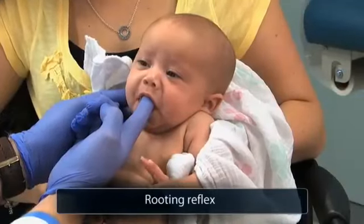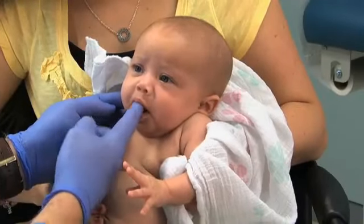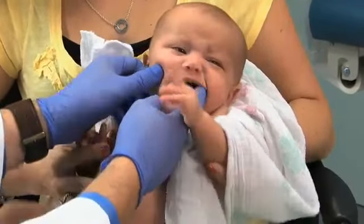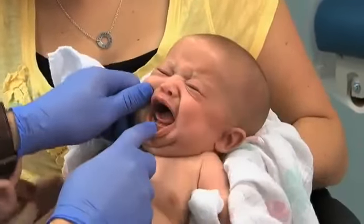The rooting reflex. Stroke the perioral skin at the corners of the mouth. In infants up to 4 to 6 months old, the mouth should open, and the baby should turn the head toward the stimulated side and suck.